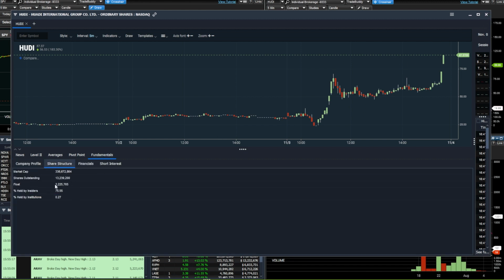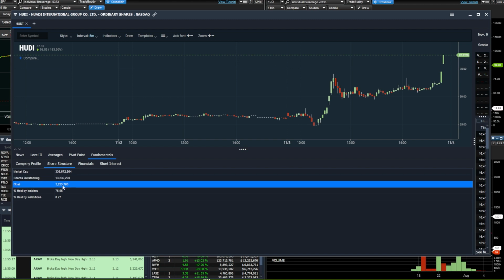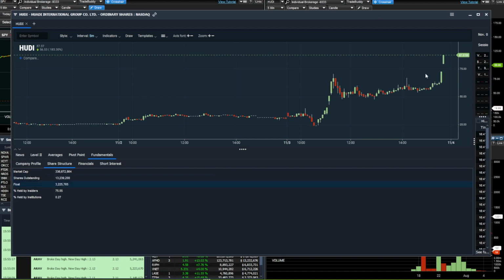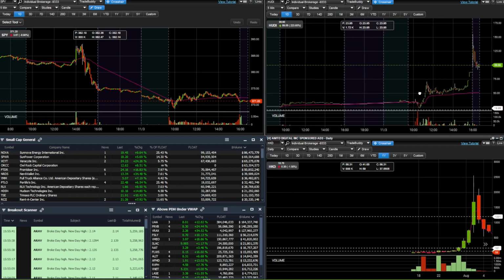As far as the float goes, you can see here the shares outstanding says it's about 13.2 million shares, and the float is only around 3.2 million. So very low float, and it did some interesting things. So the time that I saw this play, it was after this morning dip. I didn't even have this show up on any scanners. It was too high priced.